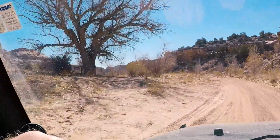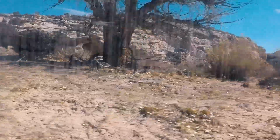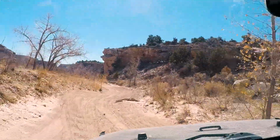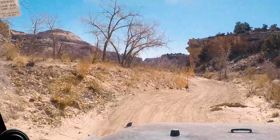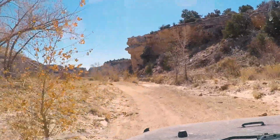Look at these huge cottonwoods. Look how massive that tree is. Has to be so old. It'd be really cool to come through here in the fall when the leaves are changing. I'd really like to do that sometime.